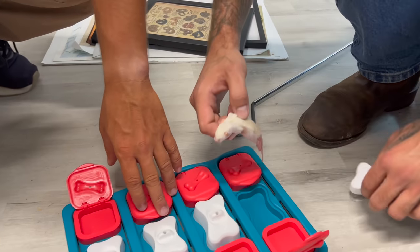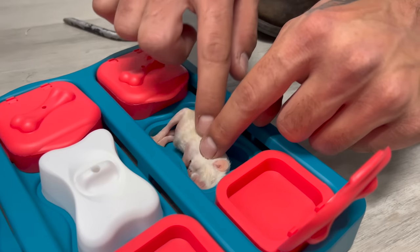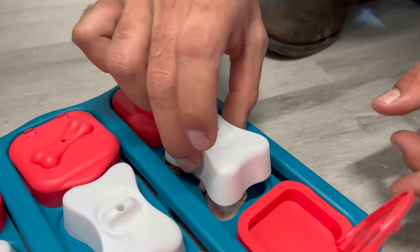I think we'll do the puzzle with my most meanest snake, my pastel mangrove cobra. Now, he's super mean, but he's also super intelligent. And if there's any snake in this snake room that could solve this puzzle, it's definitely that pastel mangrove. I think we can make these fit. We might not be able to do all of them, but definitely one like that. We'll see if she can get that.